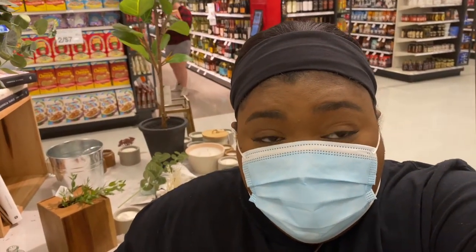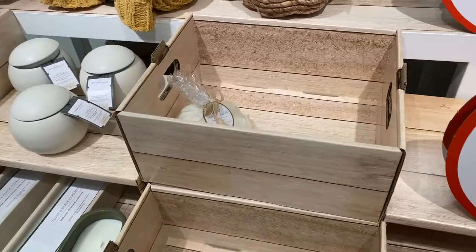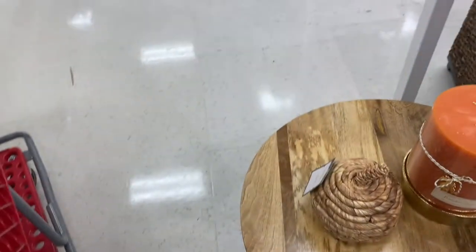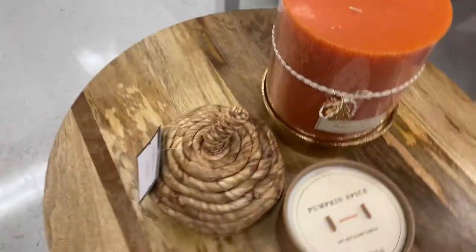Do y'all hear people coming in here? Mask up, guys. Mask up. The autumn market and everything is pretty much gone. I wonder if this smells any good. That smells pretty good.